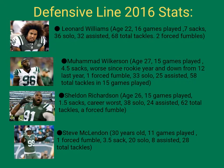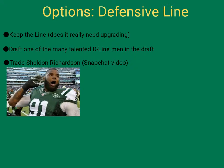Now, moving on to options for the defensive line. Of course, you could always keep the line. I mean, does it really need to be upgraded? No, I really don't think so.